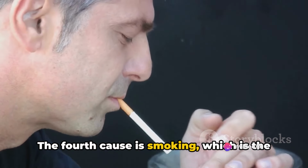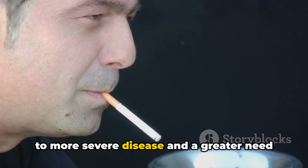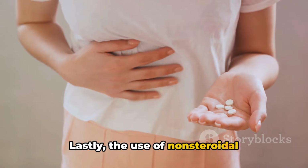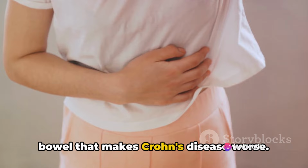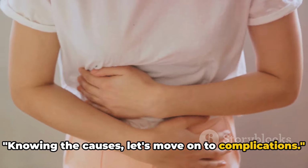The fourth cause is smoking, which is the most controllable risk factor and can lead to more severe disease and a greater need for surgery. Lastly, the use of non-steroidal anti-inflammatory medications, such as ibuprofen, can lead to inflammation of the bowel that makes Crohn's disease worse. Knowing the causes, let's move on to complications.